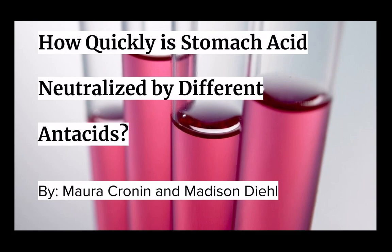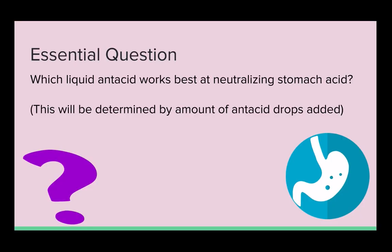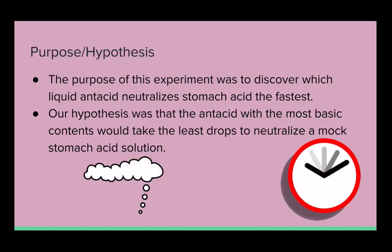So our essential question was, which liquid antacid works best at neutralizing stomach acid? This will be determined by the amount of antacid drops that were added to each tube. Our purpose of the experiment was to discover which liquid antacid neutralizes stomach acid the fastest, and our hypothesis was that the antacid with the most basic contents would take the least drops to neutralize our mock stomach acid solution.